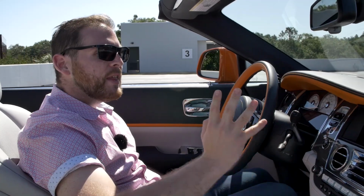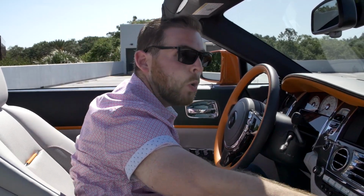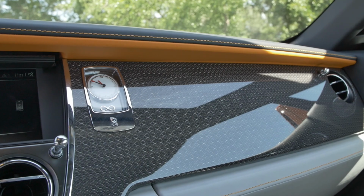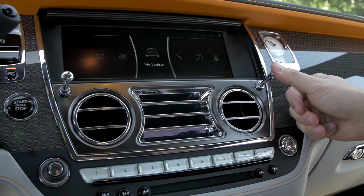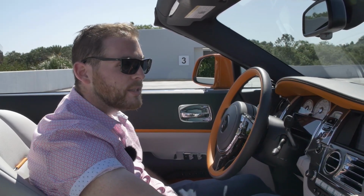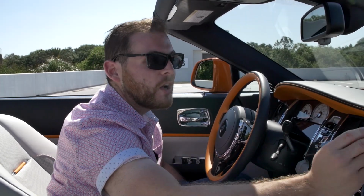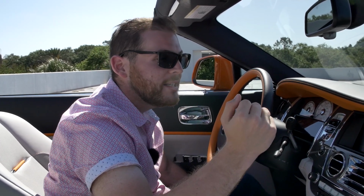Now, because we have the Black Badge version of the Dawn, we have some special touches. Instead of wood here on the dash, we have carbon fiber, although I've talked to Rolls-Royce about this and you can still get wood on a Black Badge if you so choose. I love some of the controls on this car. We've got these beautiful organ pulleys to close and open the air vents. We have the beautiful glass buttons for your radio presets. We have the nice clock that, because we have a Black Badge, has the mathematical symbol of infinity called the lemniscate, which was first used on a Rolls-Royce speedboat back in the 1920s.